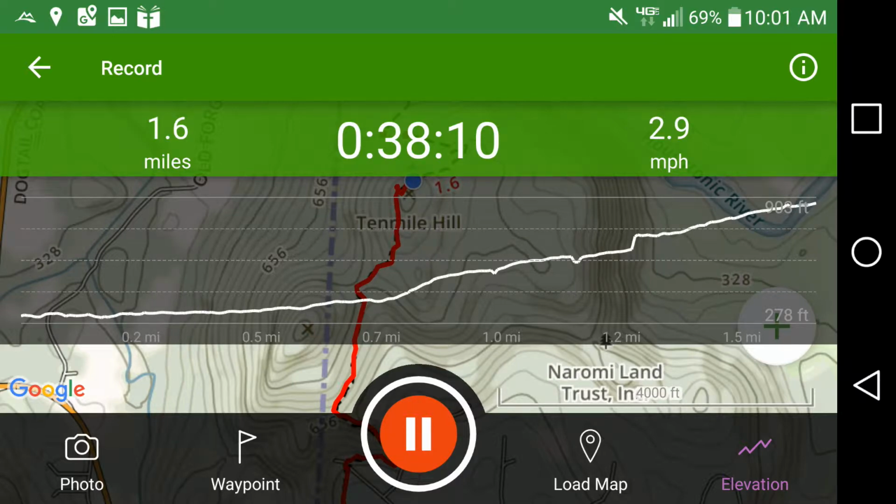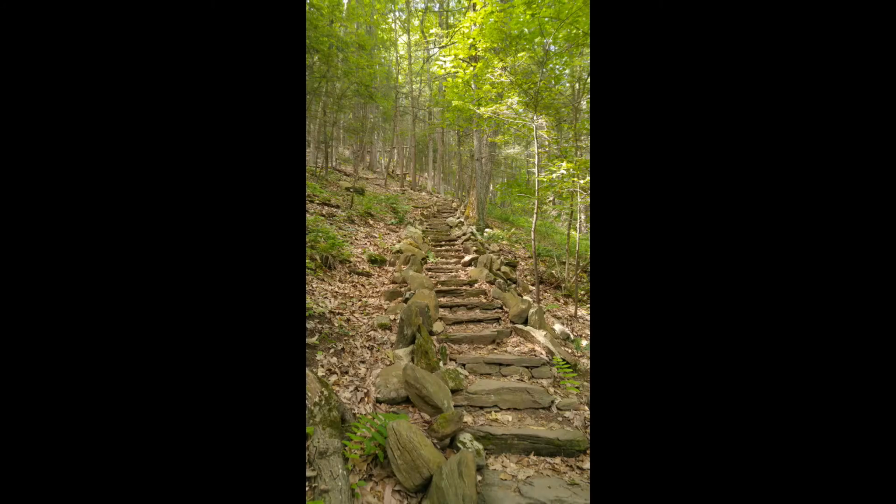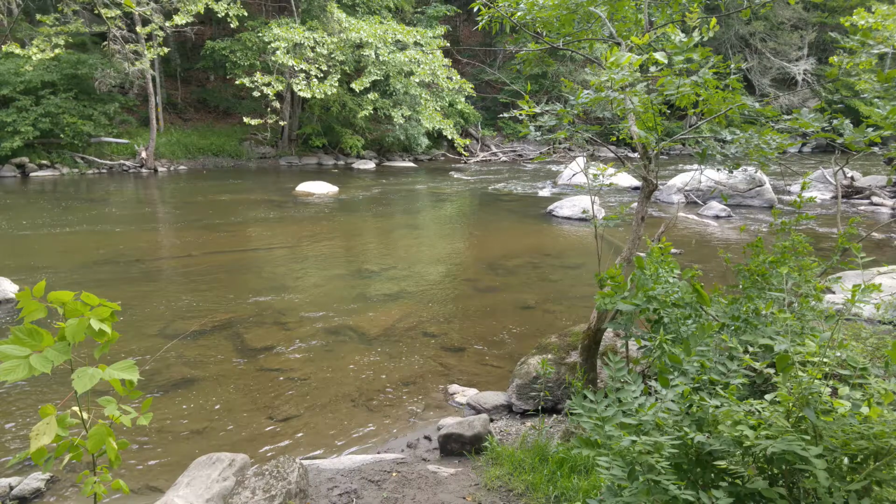You can see that to get to the top of this hill, we've gone 1.6 miles, and we've ascended probably about 400 or 500 feet. And there's pretty much some beautifully maintained steps coming down the other side. Some of the nicest I've seen on the entire Appalachian Trail in Connecticut. Look at that. Couldn't be any nicer other than an escalator, which you couldn't have because there's no electricity in the area. And you pretty much come out by the Housatonic River.